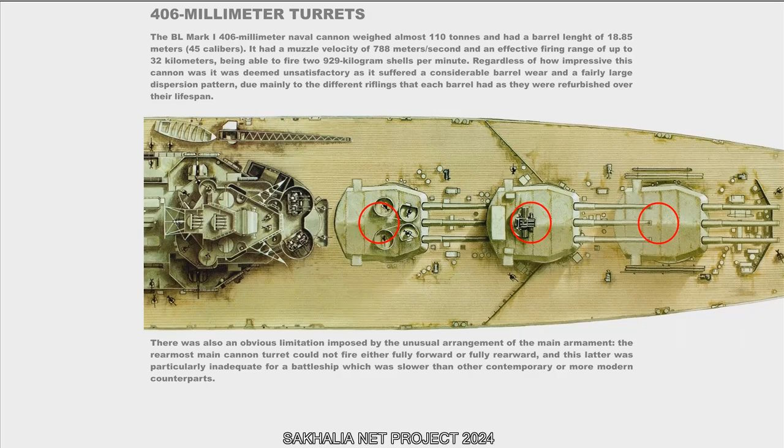Regardless of how impressive this cannon was, it was deemed unsatisfactory as it suffered a considerable barrel wear and a fairly large dispersion pattern, due mainly to the different riflings that each barrel had as they were refurbished over their lifespan. There was also an obvious limitation imposed by the unusual arrangement of the main armament. The rearmost main cannon turret could not fire either fully forward or fully rearward, and this latter was particularly inadequate for a battleship which was slower than other contemporary or more modern counterparts.